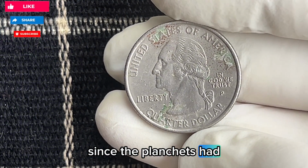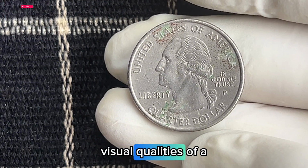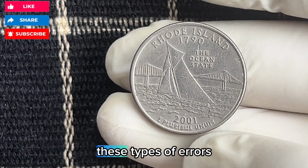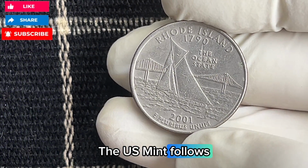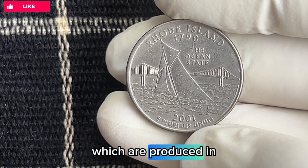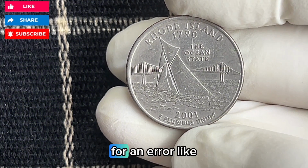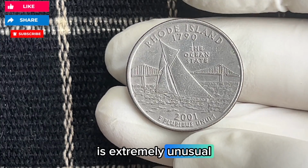Since the planchets had no mint mark punched into them, the resulting coins came out with all the visual qualities of a proof, but missing their expected S mark. These types of errors are incredibly rare. The U.S. Mint follows strict quality controls, especially for proof coins, which are produced in much smaller quantities and packaged carefully for collectors. For an error like this to make it through production and packaging is extremely unusual.